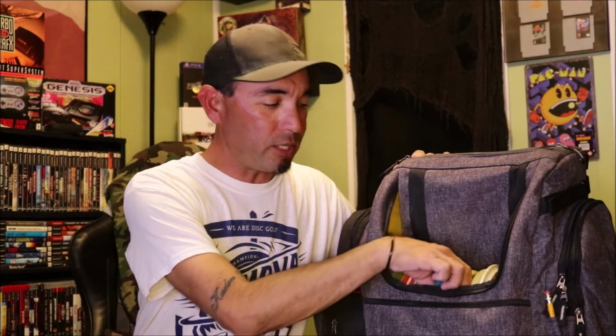Next, we'll take a look at my throwing putters, which I use more to approach with than I do mid-range, because if I use a mid-range, I'm going to throw it a little bit further back. But my approach putters, I have a Star AVR X3, really overstable disc. I can pretty much rely on this disc. If I'm going to let it go, it's always going to come back left. Always. Awesome approach disc.